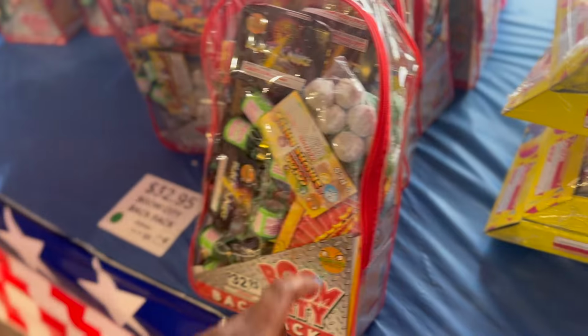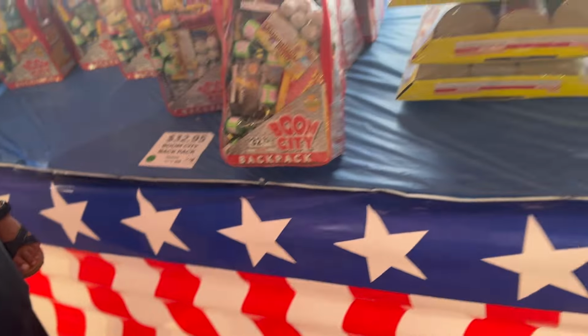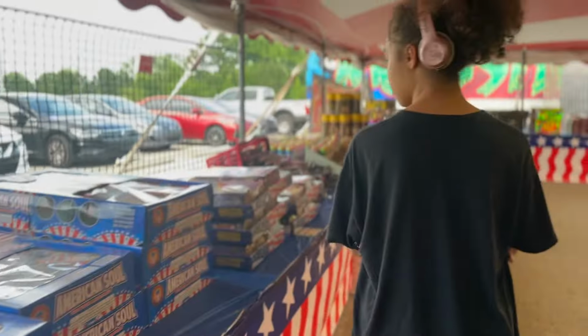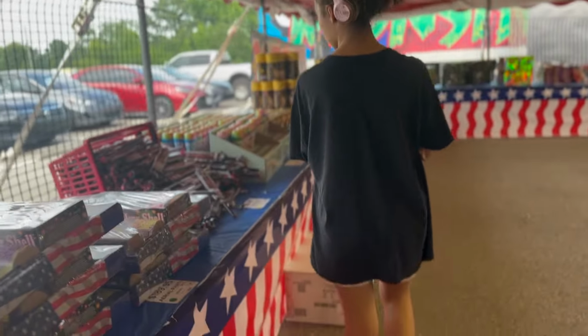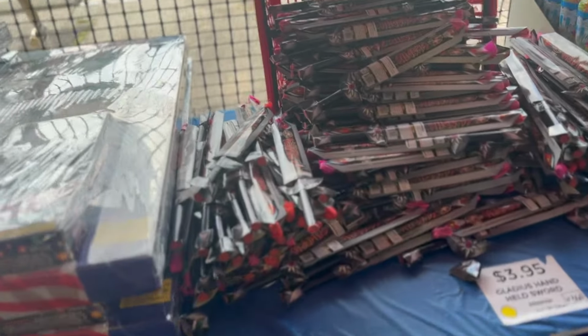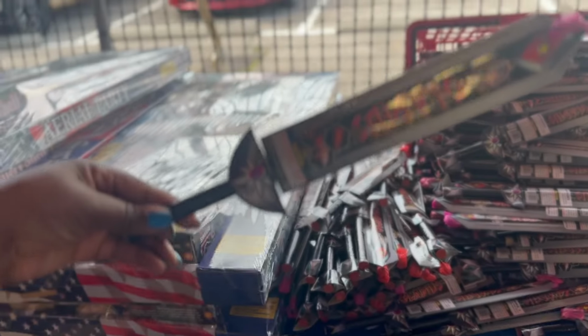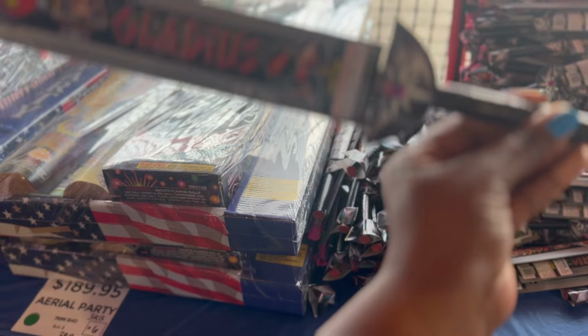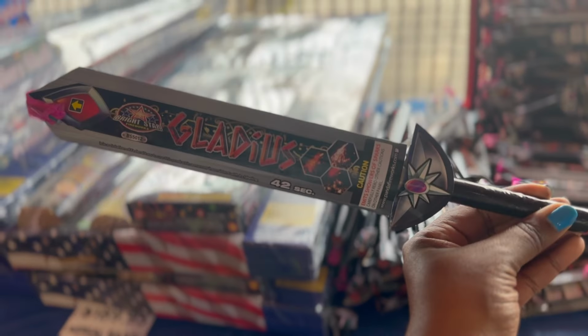This ain't $30. You want a tub of wow? Durbang. It's $70 though. Let's keep moving. Anything in particular you want, Addie? It's a sword. Make a sparkler? What is that? Yeah, I guess it's kind of like a sparkler.